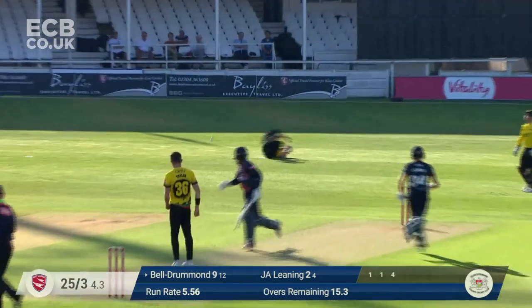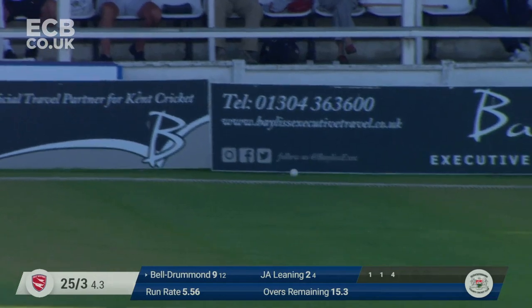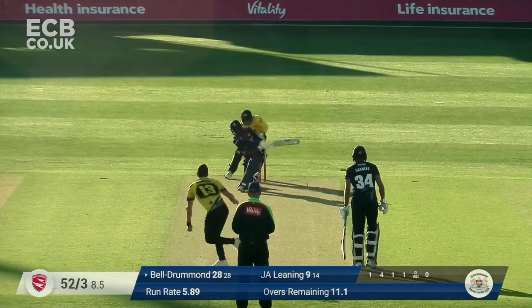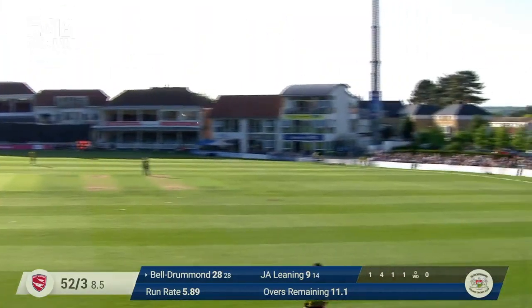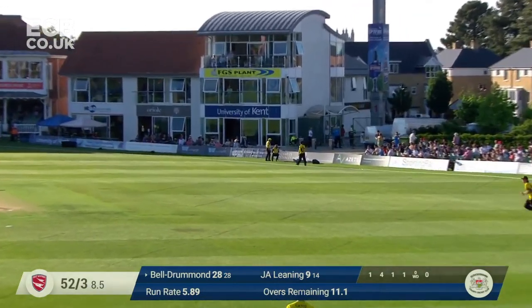As that fine turn. That is classic Bell Drummond. And we talked about that third man being up. Slog sweeping is Daniel Bell Drummond. He's got a good piece of this. And that is six.